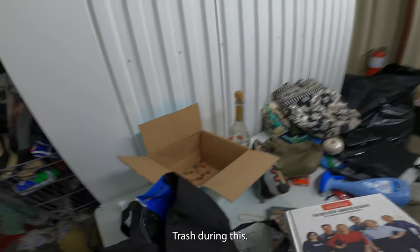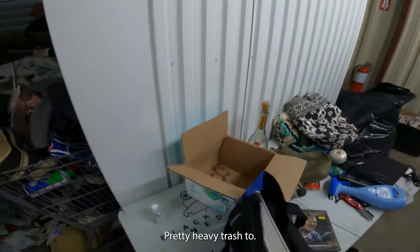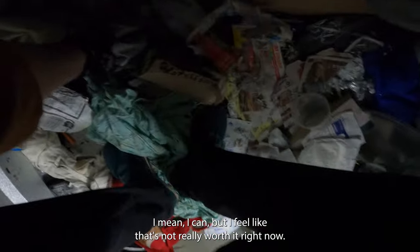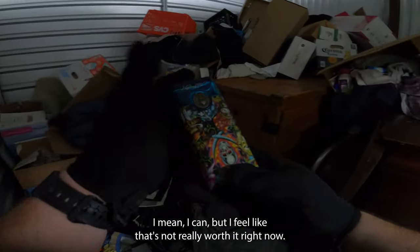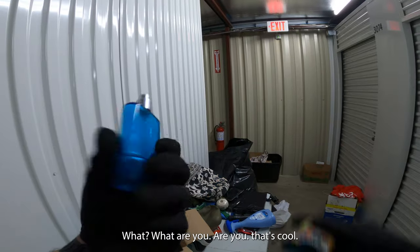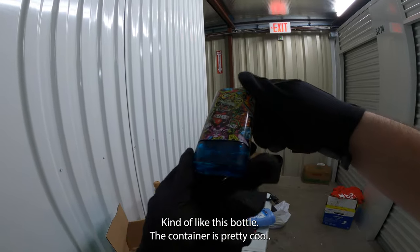Okay, trash. Darn, this is pretty heavy trash too. That sucks, but it's trash. I wish I could kind of clean this up a little bit. I mean, I can, but I feel like that's not really worth it right now. What is this? What are you? Oh, that's cool. I kind of like this bottle. The container is pretty cool.